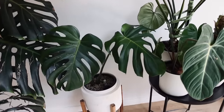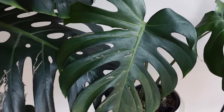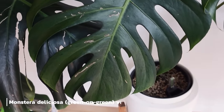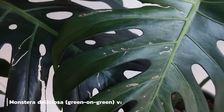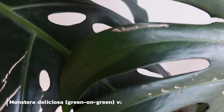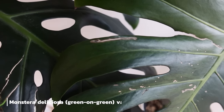Okay. So this I thought was hard to see, but I believe my camera has captured it. This here is Monstera Deliciosa. It's a sport and it's green on green variegation, right? Now bear with me. I promise you'll see it. If you look closely, you can see two tones on the plant, but I admit it's very minimal. Now this can look more obvious.